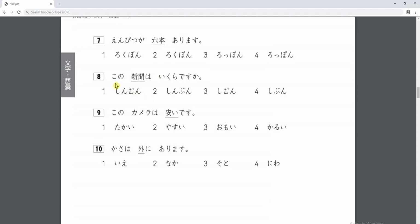Question 8. Kono something wa ikura desu ka? So this is a question. We can notice that by the use of ka at the end, desu ka. Ikura also is a question word, which means how much. So how much is this? Kono, whatever this is, and I'll tell you it means newspaper. So how much is this newspaper?